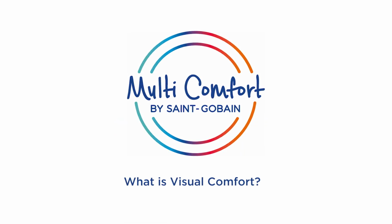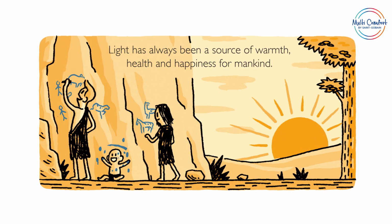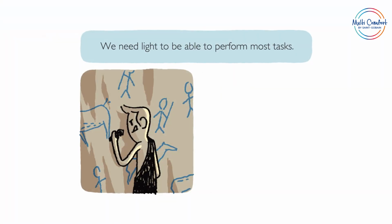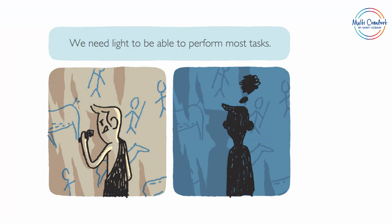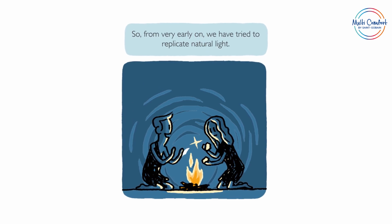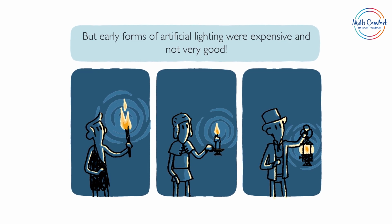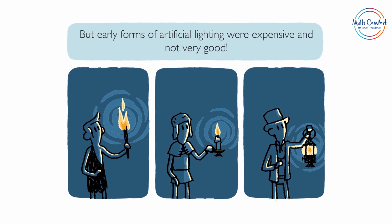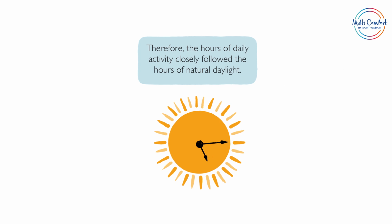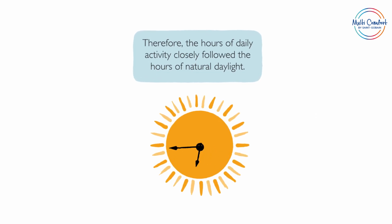What is visual comfort? Light has always been a source of warmth, health, and happiness for mankind. We need light to be able to perform most tasks, so from very early on, we've tried to replicate natural light. But early forms of artificial lighting were expensive and not very good. Therefore, the hours of daily activity closely followed the hours of natural daylight.